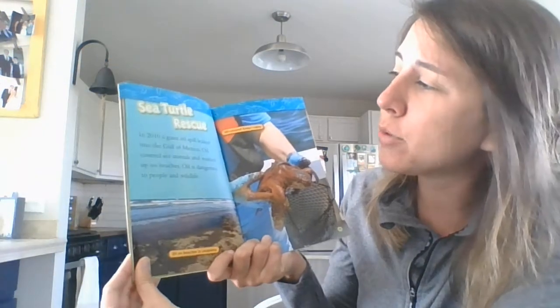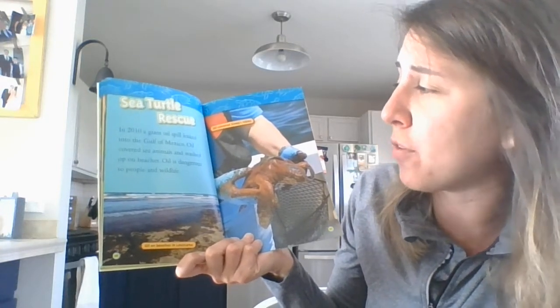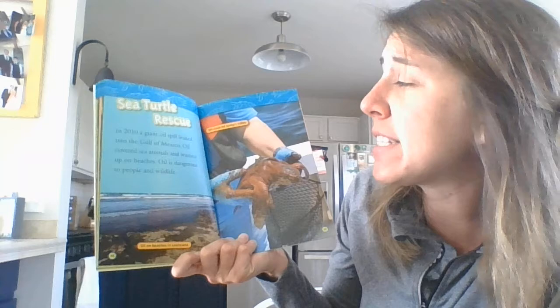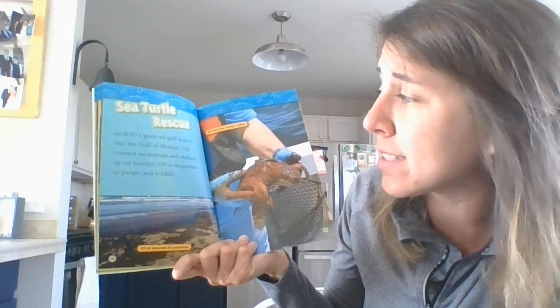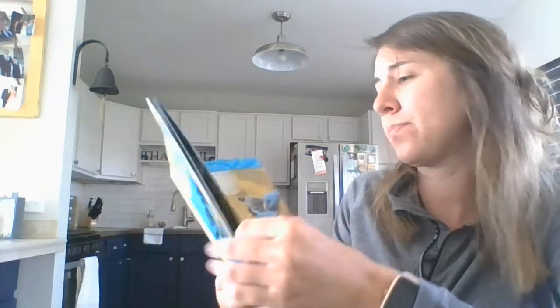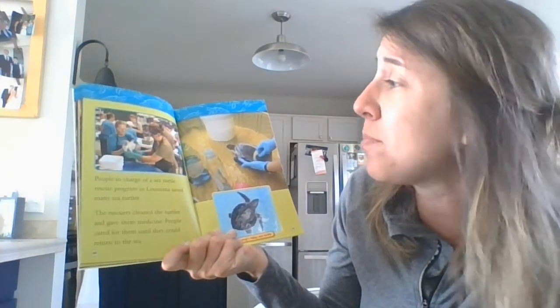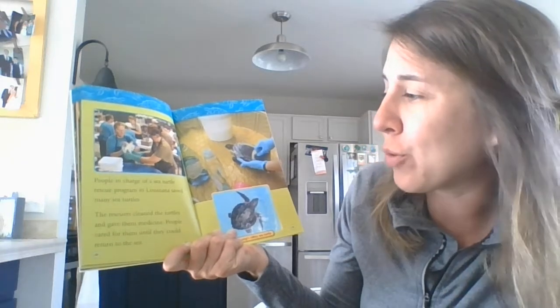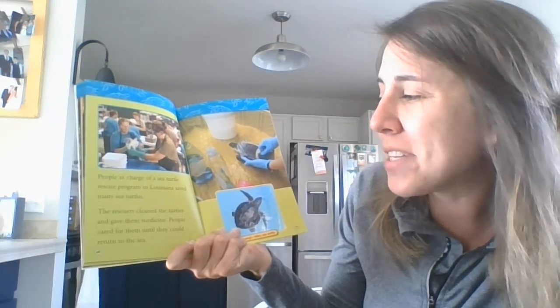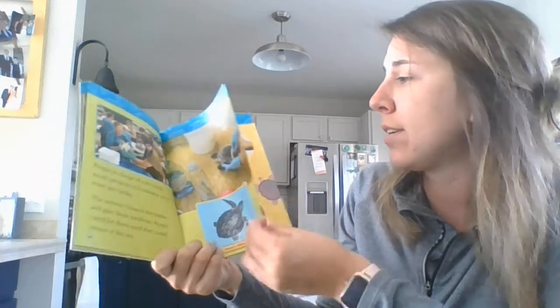Sea turtle rescue. In 2010, a giant oil spill leaked into the Gulf of Mexico. Oil covered sea animals and washed up on beaches. Oil is dangerous to people and wildlife. People in charge of a sea turtle rescue program in Louisiana saved many sea turtles. The rescuers cleaned the turtles and gave them medicine. People cared for them until they could return to the sea.